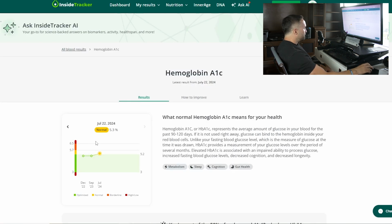So if we pull this up, it represents the average amount of glucose in your blood for the past 90 to 120 days. And that's because it takes 90 to 120 days for your red blood cells to turn over. So if we're looking at this, I'm at 5.3%, optimal range 5.2%. And before this, I had 2 tests that were at 5%.